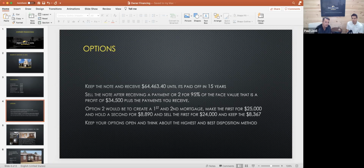The other option is, if you see here, option 2, if you wanted to create a first mortgage and a second mortgage, you could do that. Some investors like doing this, where they create the first, they sell the first, they hold the second, and that $800 or $890 loan becomes yours permanently. You're getting money for the next 15 years or 30 years, however long you decide to amortize that. You're already made whole with $59K down, but now you're also getting a wholesale fee with the 25 that you're selling, probably for 23 or 24,000, and you're getting a long-term note. So you can be real creative with this if you want to.